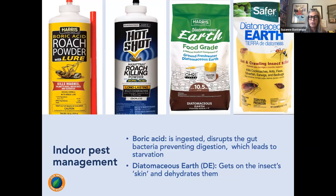This boric acid powder is about the size of a grain of salt. What we're going to do is put a dusting of it in the frame of the wall or in cracks and crevices, like where the wall and floor meet, or behind appliances or behind cabinets, really out of reach of any pets or children.